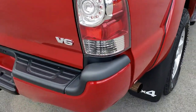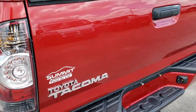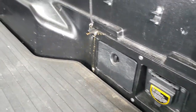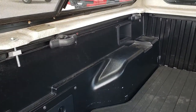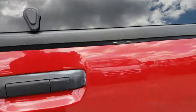As we come around to the back, rear bumper is in really nice condition as well. It does have a receiver hitch and wiring. Tailgate is in really nice shape too. And it does come with a bed mat. You also have a power outlet back here and a couple little storage boxes. It does have the side rail tie downs with the cleats, and very clean inside the back area.